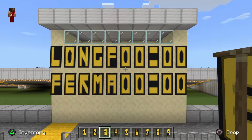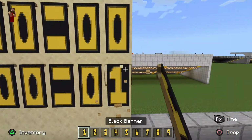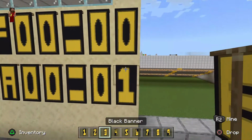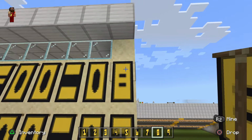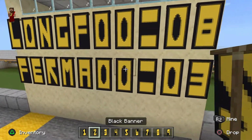Up next we have the Rowan Tree clash between Longford and Fermanagh. Fermanagh opened the scoring, going a point up in the first 3 minutes. Longford finished the half in the lead, 8 points to 3. Fermanagh opened the second half scoring with 2 goals and 4 points.